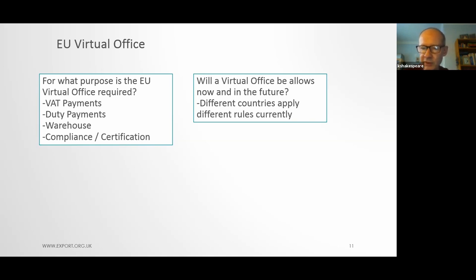So with the EU, you would zero rate your exports to the EU, zero rate for VAT purposes, which is why import VAT is payable upon importation. And you would need customs declarations. And depending on the Incoterms, if it's DDP, delivered duty paid, you would be responsible for VAT, duty and having an EU EORI number.